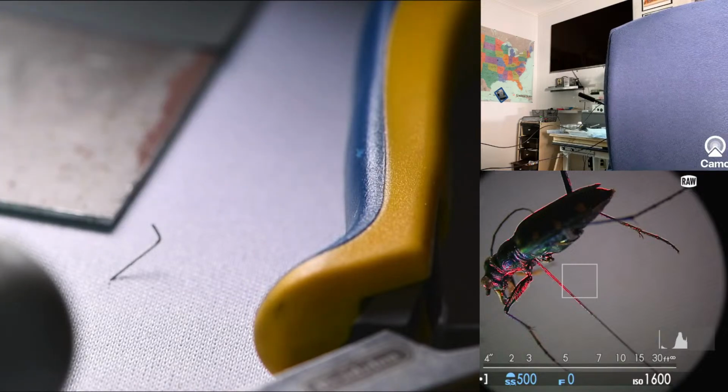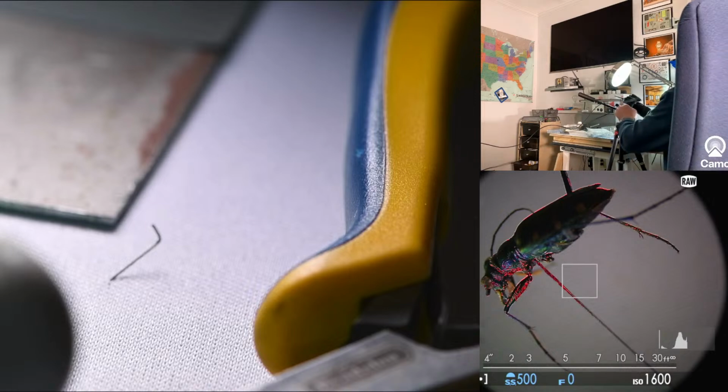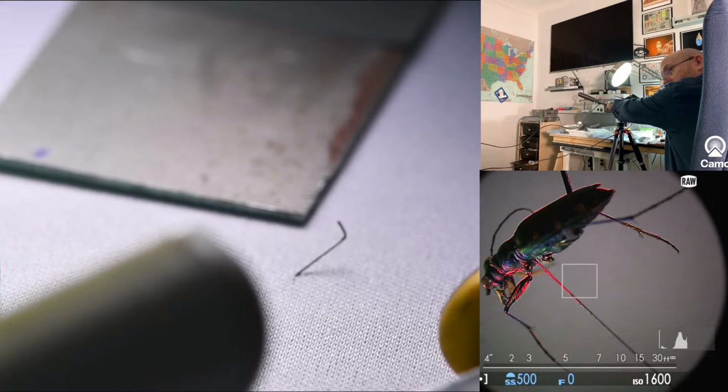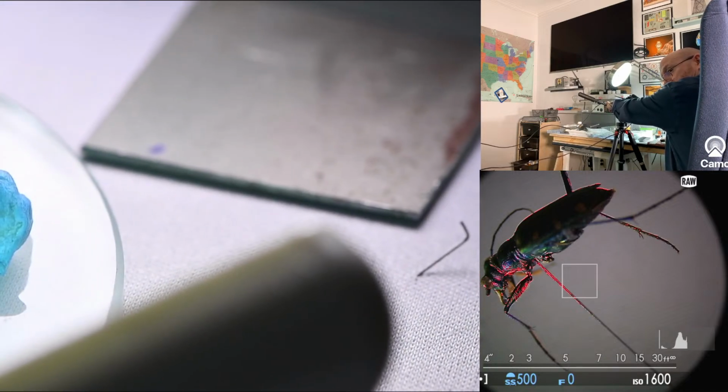Let's see if you can now see that. It looks like you can't. That's okay. I'm going to rotate it a little bit to the side and hopefully you can. Yep. That looks a little better. That looks a little better still.